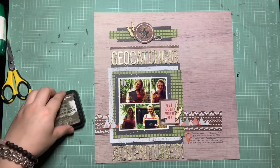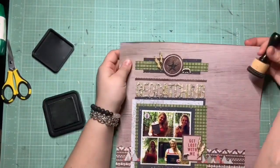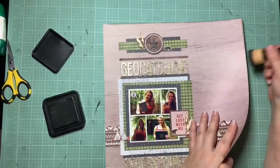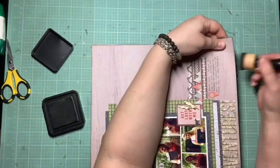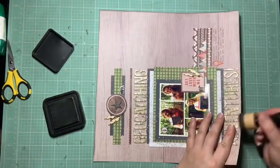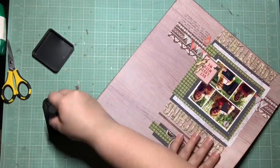We'll see. I do end up going around the entire outside with brown ink. If I was thinking about previously, I probably would have inked all of my layers in brown ink because it ends up looking really good, but it's not something I really thought about until the end. So I'm just going to run brown ink around the entire 12 by 12 and leave it at that because I'm not pulling all this stuff up to ink the edges. It'll be fine. But I think after that I'm done.